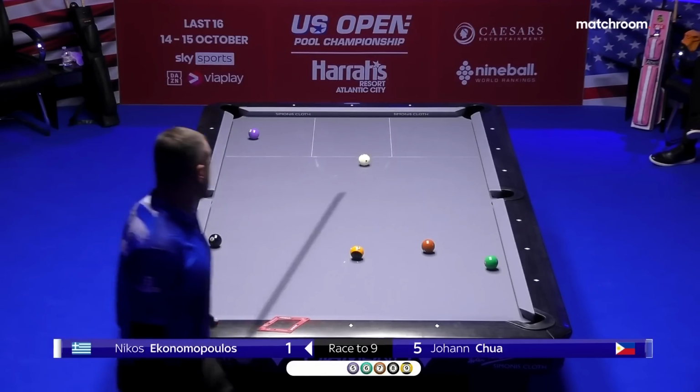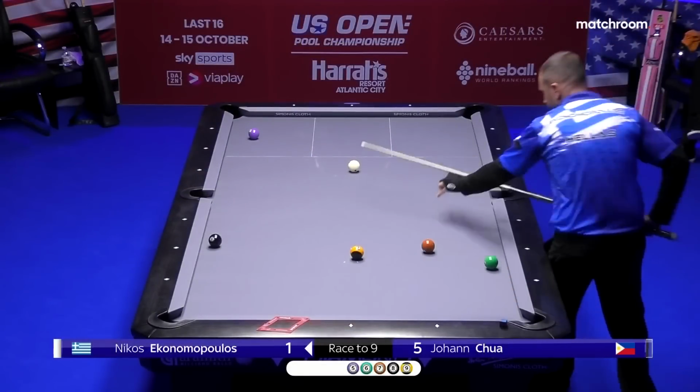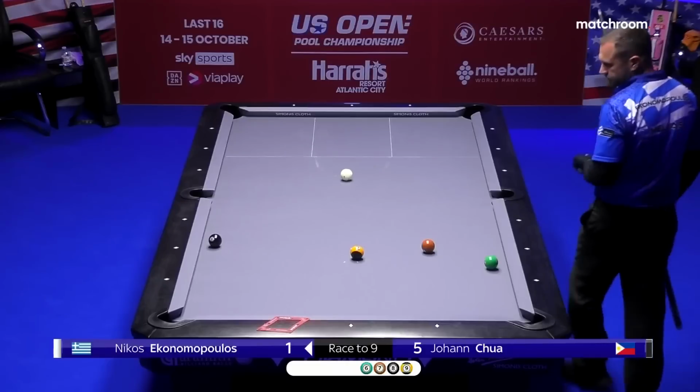Ekonomopoulos has been around since a young age as well, was World Junior 8-ball champion. So we see Alex Kazakis, his Greek teammate, looking on. And that was more than 20 years ago that he won that World Junior title. Was a winner on the Euro Tour 10 years ago in Austria, beat Wojciech Szewczyk in the final. He's been in 3 more Euro Tour finals since then, but hasn't won any of them.